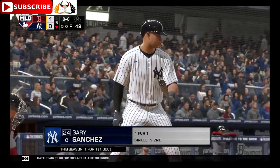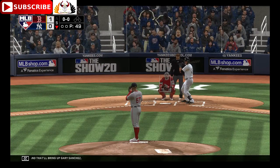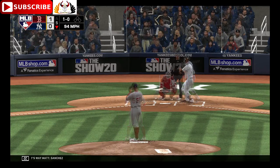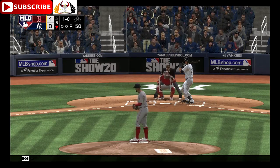Ready to go for the last half of the inning, and that'll bring up Gary Sanchez. The catcher, Gary. 50th pitch of the game on its way. Sanchez, a native of the Dominican Republic. This is his first year at the big league level.